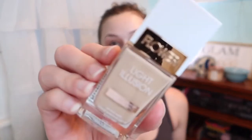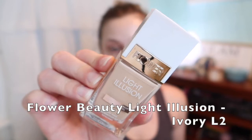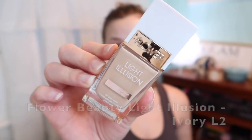Okay, so for... You know what? Let me pull a different foundation. Flower Light Illusion Luminous Makeup Nude Skin Feel All Day Wear. Mine's in Ivory L2. Haven't used this in quite a while, so we'll use it. Beautiful pump. Ooh, looks a little dark.